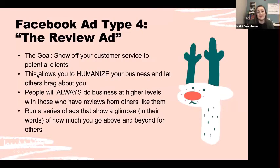Number 4, we're going to talk about the review ad. The goal here, you guys, is not at all to get leads. The goal of this ad is to show that you are the preferred person that has the highest level of customer service possible to potential clients who are just like everyone else. Okay, this is the customer service ad. This is not going to get you leads. It also allows you to humanize your business and let other people brag about how great you are.